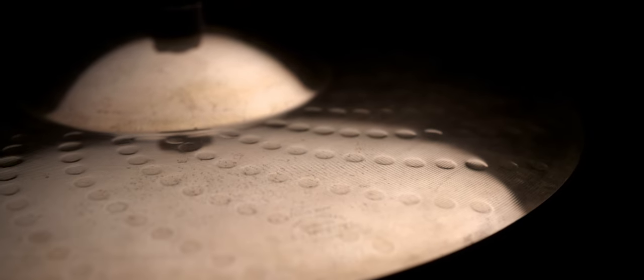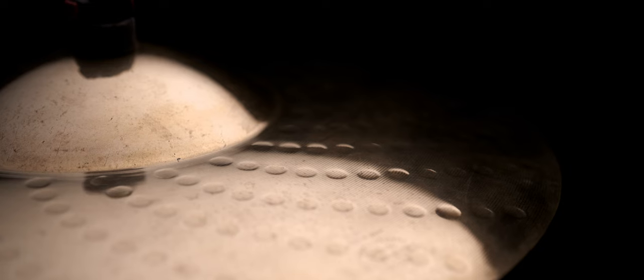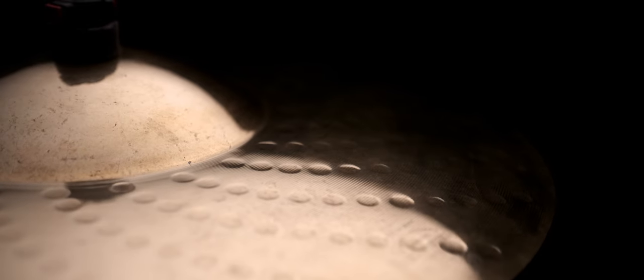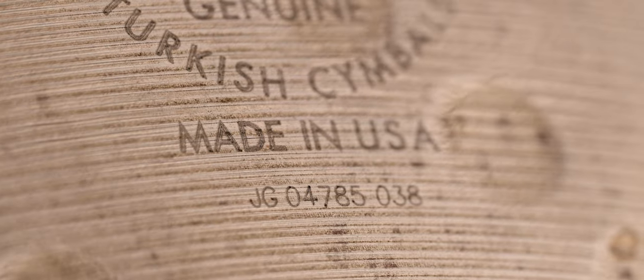This is a second edition of the Z Custom. It weighs exactly 4,170 grams and features a round and circular hammering. The laser engraving bears the code JG, indicating that this cymbal was produced in 2007.